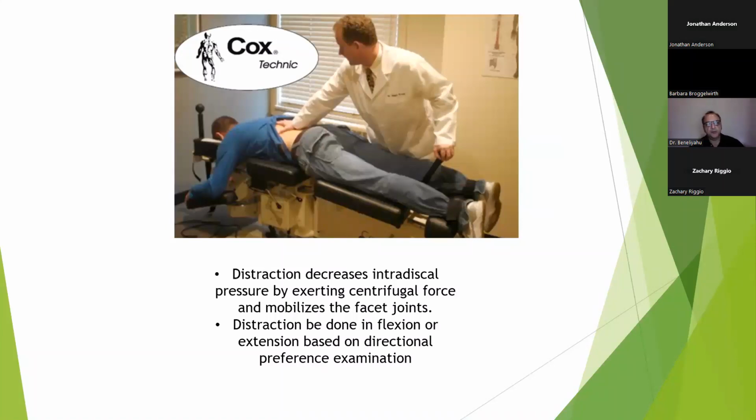So chiropractors generally use a table called the Cox table. The Cox table is a table that actually distracts up and down. It goes into flexion, it can go into extension. This table is very, very effective at helping to reduce intradiscal pressure. And the way it does that is by exerting centrifugal force and mobilizing the facet joints. Very commonly, when disc herniations occur, the facet joints usually become locked and the disc is highly avascular. There's very little blood supply. And if the mechanical aspect around that disc isn't mobile, and the joints become stuck, so to speak, very little diffusion of nutritional circulation gets into that disc, which promotes disc degeneration.